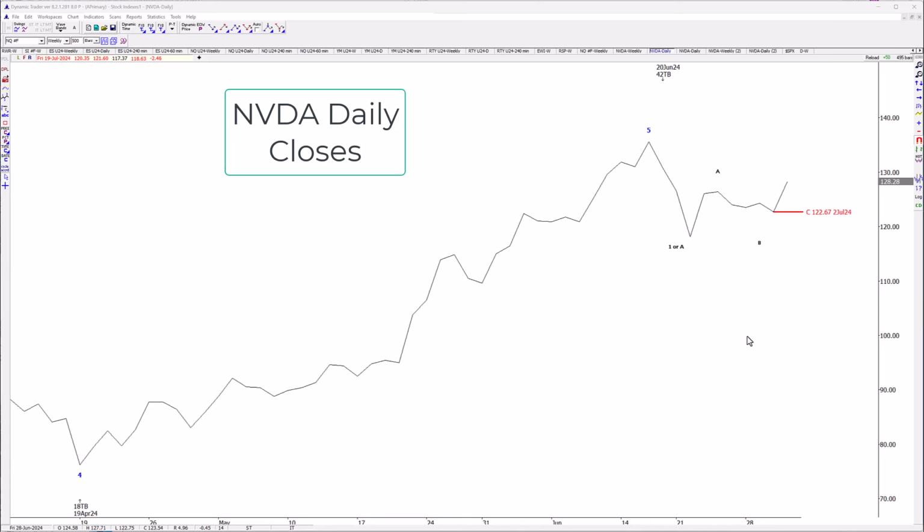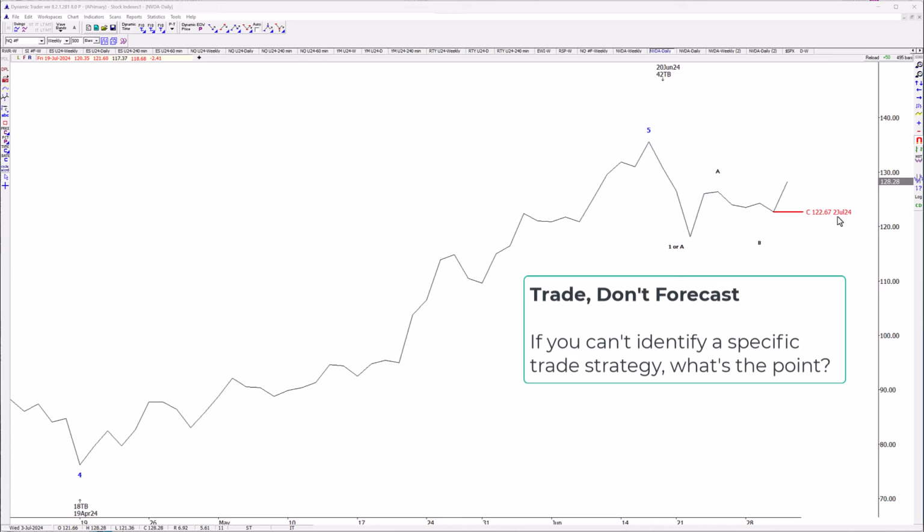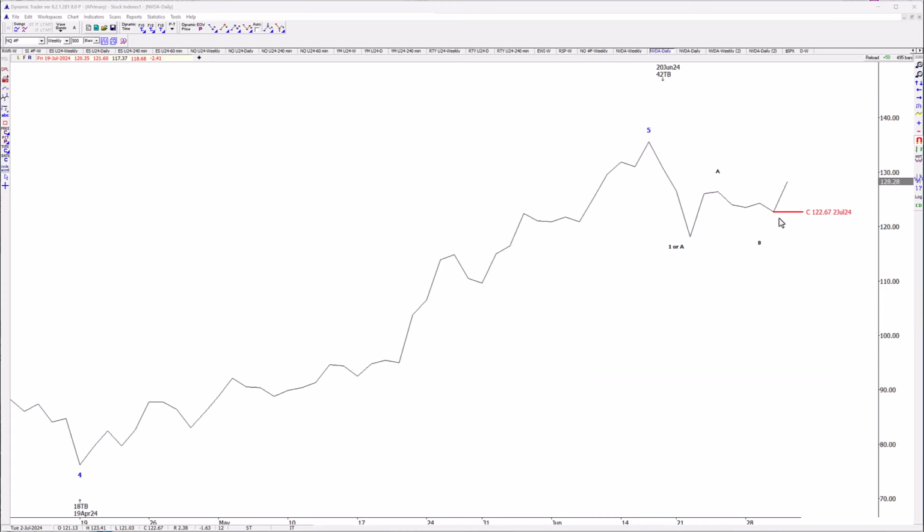So this is the daily data. It's just the daily closes, and this is just the data through July 3rd. So when I posted this chart in the comments on July 3rd, I showed it as a probable wave 5 high. I had a question mark there, and the move was in the early stages of a correction that might last a few weeks. But of course, it's trade strategies that count. So the trade strategy was, if Nvidia were to close below 122.67, that was the July 2nd close, that would be an indication that the weekly trend was probably bearish and that the bear trend was going to continue for a while. So that's the trade strategy.